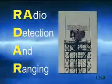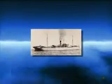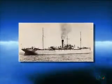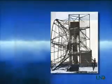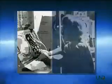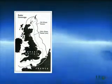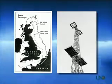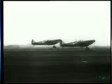Radar stands for Radio Detection and Ranging. The technology dates back to 1904, when a primitive type of radar was developed in Germany for use on boats to prevent collisions in fog. The technology was refined over the years, and its military value was soon recognized. In the mid-1930s, the United Kingdom set up a network of radar stations along its coast, called Chain Home. This radar network was instrumental during the Battle of Britain early in World War II.